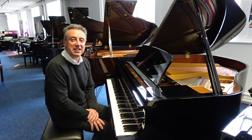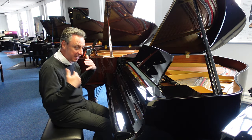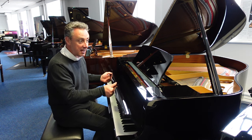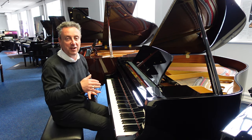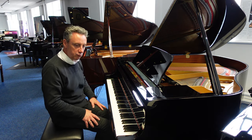A Kawai GL10 in a beautiful polished ebony finish with a nice slow fall lid, and it's actually come part exchange for second hand, and it's in brilliant condition. There might be a few little dusting marks, but nothing significant. It's in really good condition.